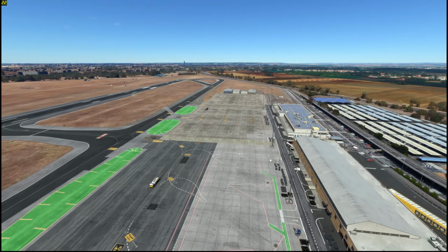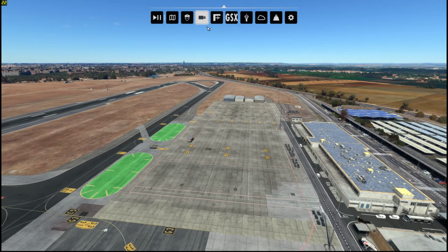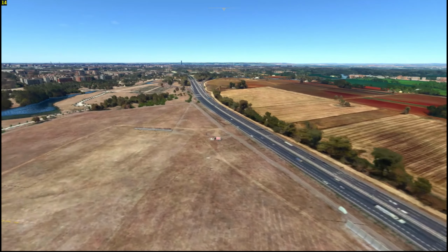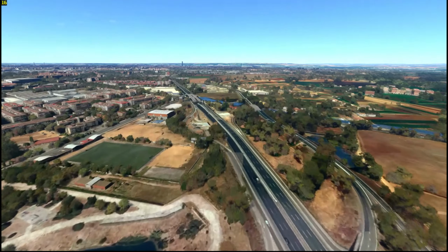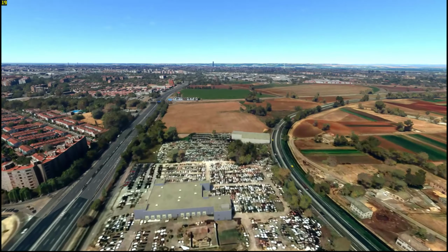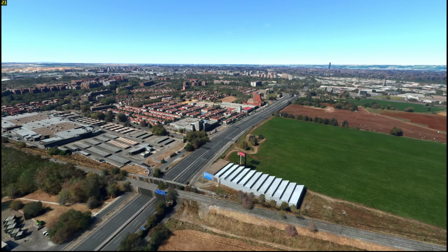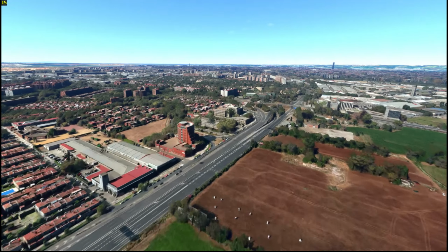Zavia 071, contact tower 119.905. Alpha 9-9-05, so we have here 071. Goodbye. Alpha 737 X-ray, contact tower, 119.905. Alpha 9-9-05, so we have 737 X-ray, bye.